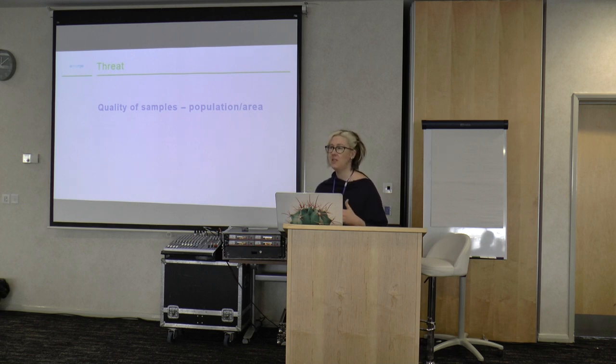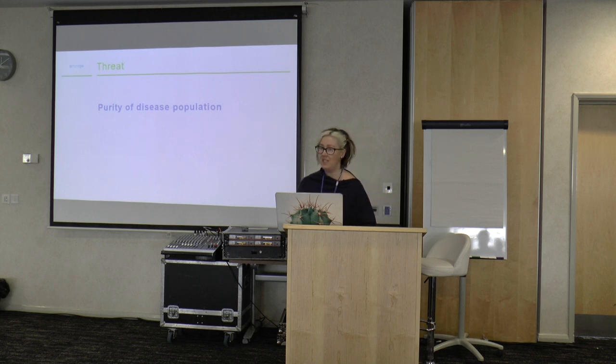And I do see that there may be something like a quality one and a quality two. So this patient sample got processed and stored within that 3 hours, 4 hours, 6 hours, whatever it is on that gold standard. And we will have the scientists checking this for us. We'll be discussing this and we're going to be open about the fact that that is a potential threat in our biobank. The second thing, the purity of disease population.